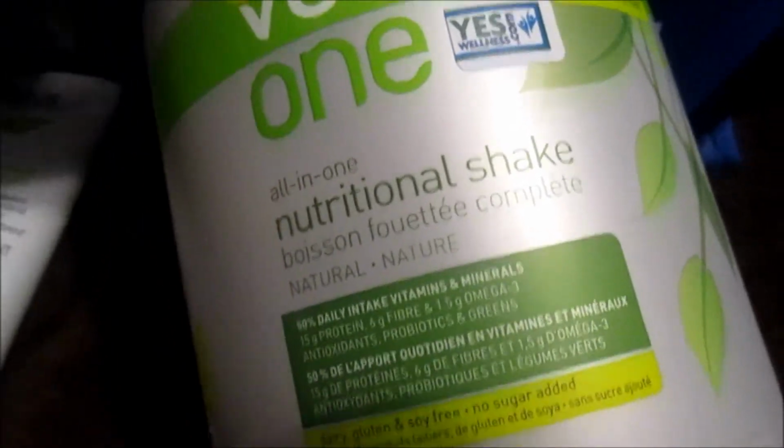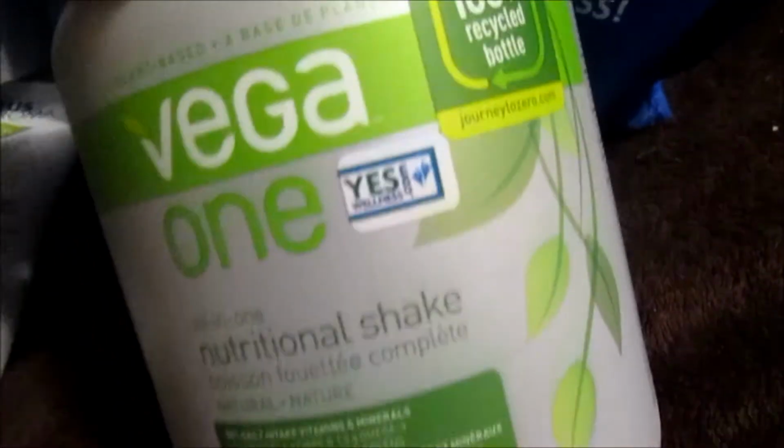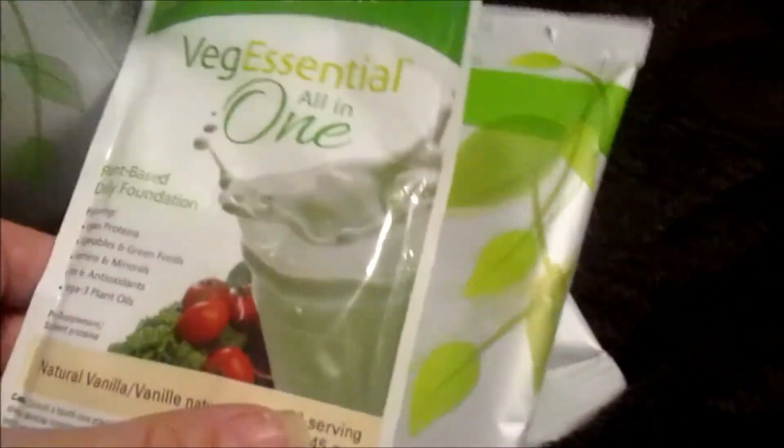Again, it's an all-in-one. It's completely plant-based. And so you'll want to go ahead and check this out. I was just very happy with the product. It tastes really good. They also sent us some samples, which I have not tried yet.